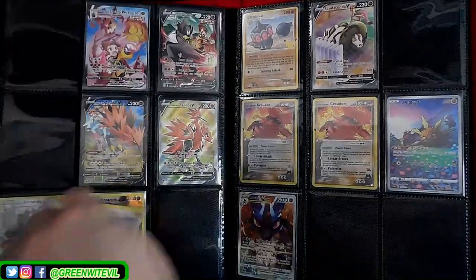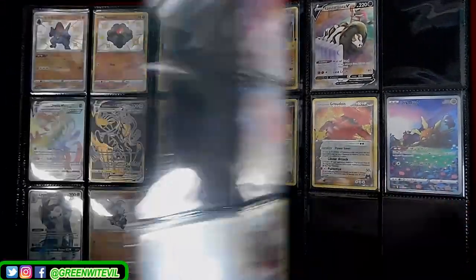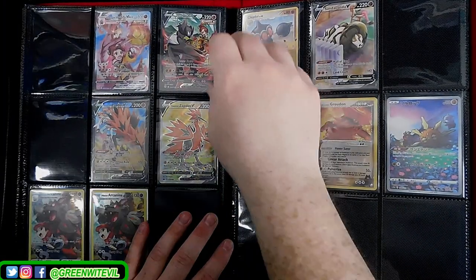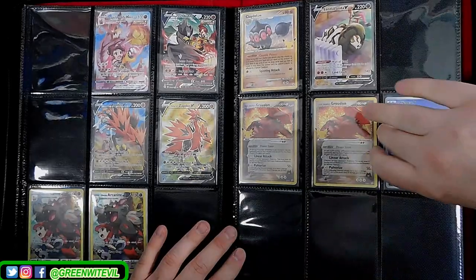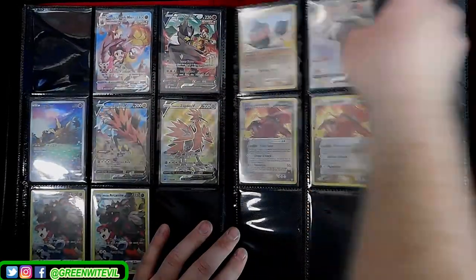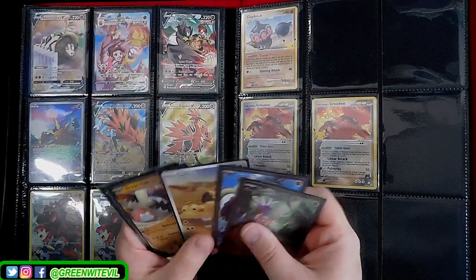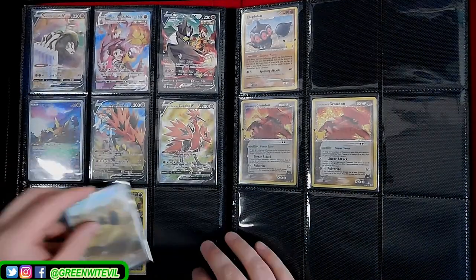Give me this Claydol. Oh, I got two Claydols? Bummer. Ooh. Give me Lucario. He'll go there. I'm not trading that one. Oh, it's my last one. Let's go Solrock, Sanaconda, and then maybe something light from here. Nothing against Sandile, but Sandile will go here.